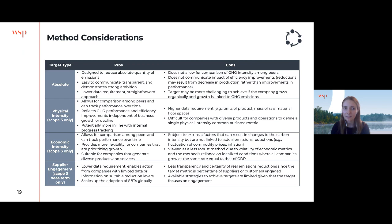Economic intensity targets can also only be applied for Scope 3. These are positive because, again, they also allow for comparison among peers. They provide more flexibility if your company is prioritizing growth, and they're more suitable for your company if you have diverse products and services, like I mentioned.